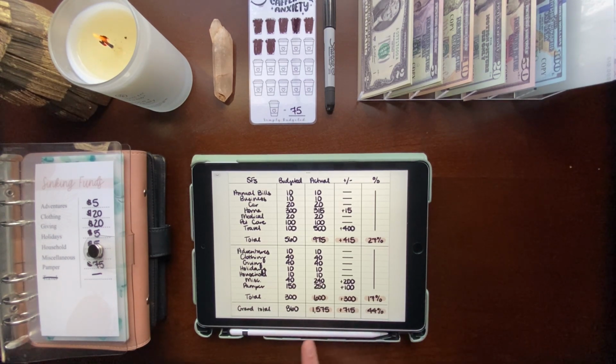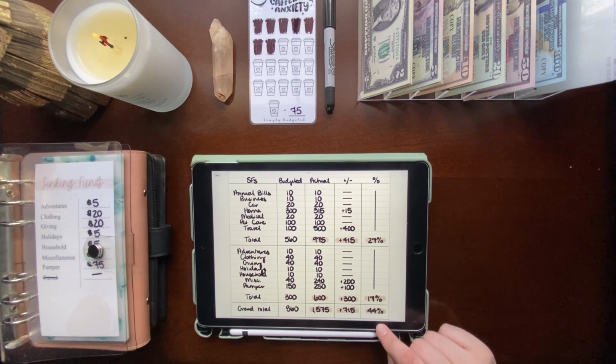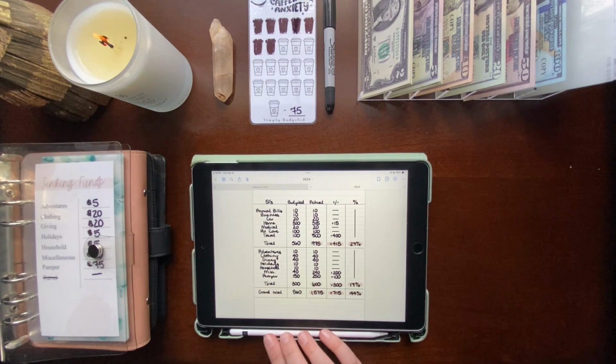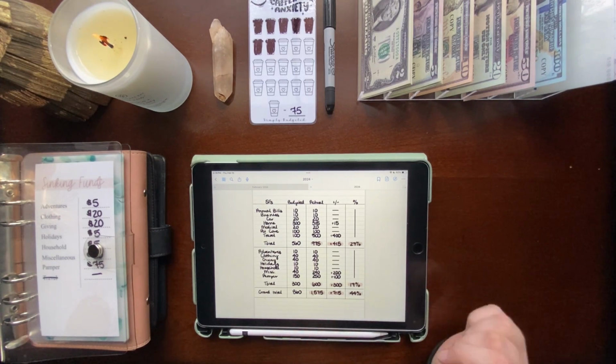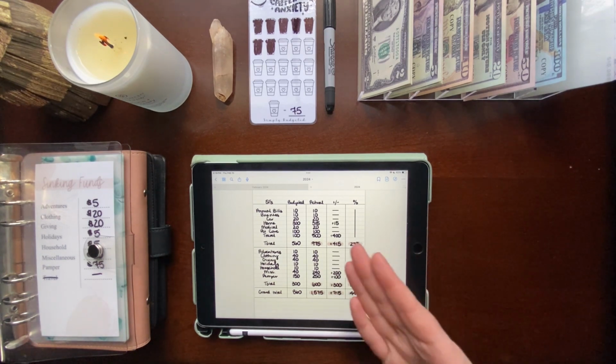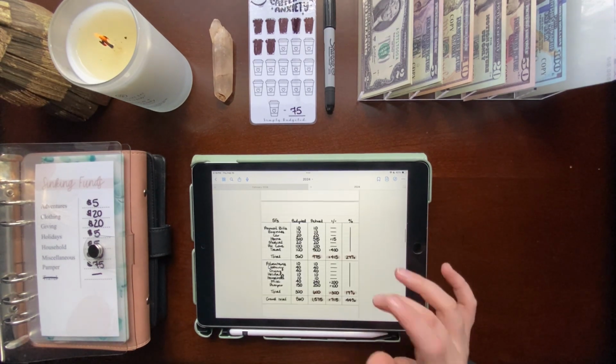Overall for sinking funds, I budgeted $860, stuffed $1,575, which is $715 over, the main biggest place I put the overage. And my sinking funds all together were 44% of my income this month. I know I really lowballed it on my budgeted amounts for this, but to me it just makes it exciting to see how much more I was able to stuff in here.